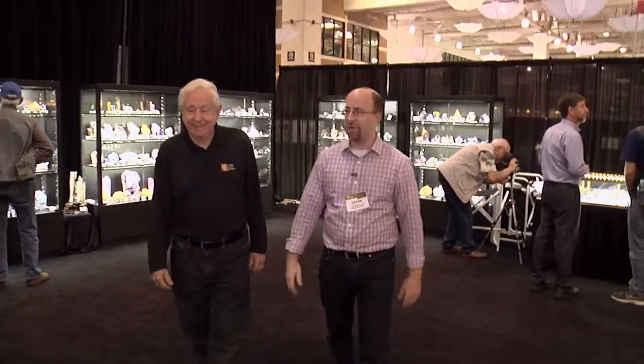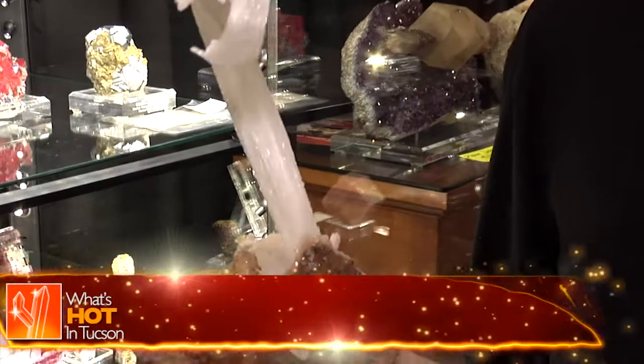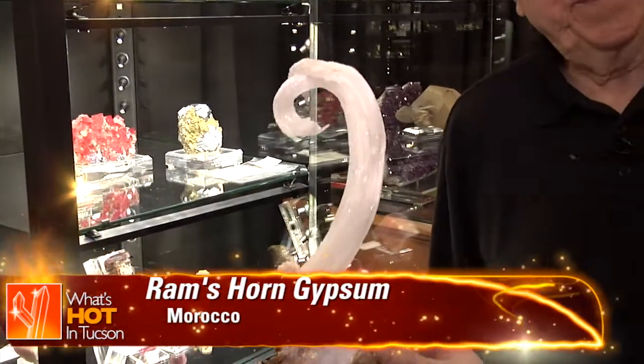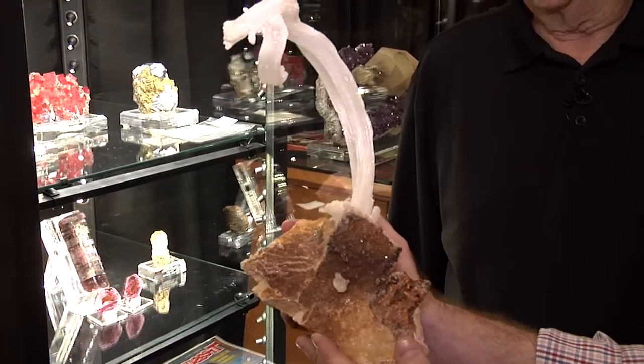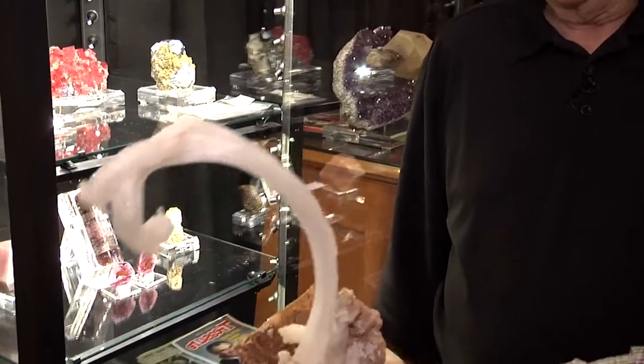A few of the new pieces we have here. It's just your basic ram's horn gypsum, but it's a double. That's a real hook, and it's very sturdy. Where's that from? This is Morocco. I never saw anything like that down in the caves of Mexico. That's really sweet. We saved this for the main show because the public is very attracted to it.